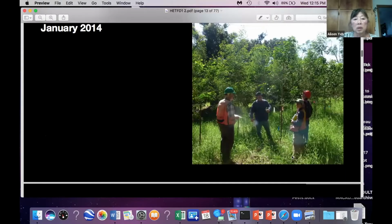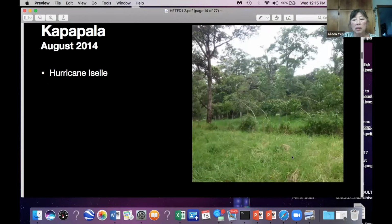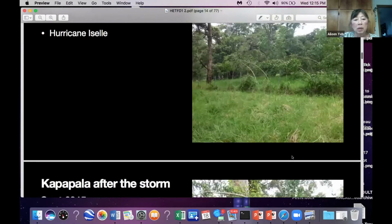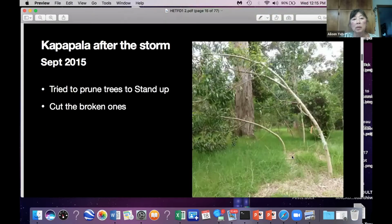So this is Kapapala in 2014 after Hurricane Iselle. So there was some damage to the trees. And then there was another windstorm after that, which caused more damage. And we tried to stand the trees up, but a lot of them had snapped, and a lot of them had bent over to the ground. So that made it really hard to measure.